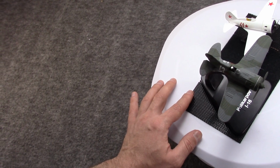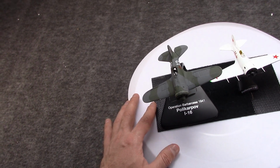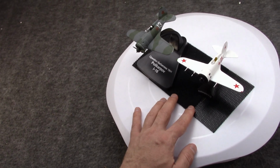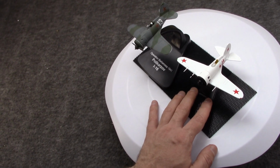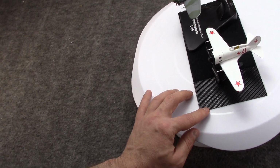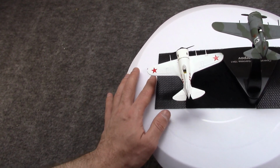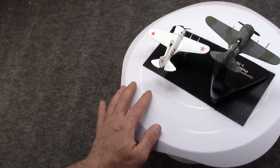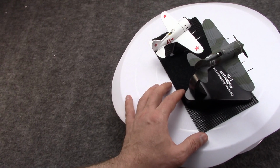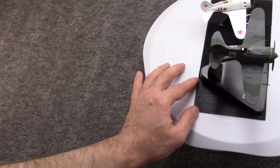So by 1944, this was very much in second-line service. They would also build a 2-seat trainer version. And then when the war ended in 1945, the VVS officially declared this obsolete and retired it. Many were given to China and other Soviet allies, but by that time they were experimenting with jets, and they had plenty of MiG-3s, Yak-3s, and LA-7s, so they did not need it anymore.